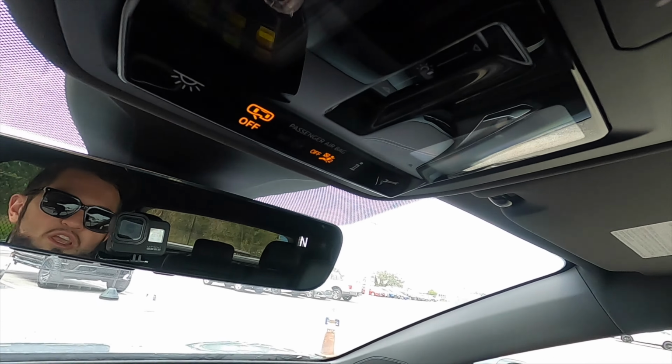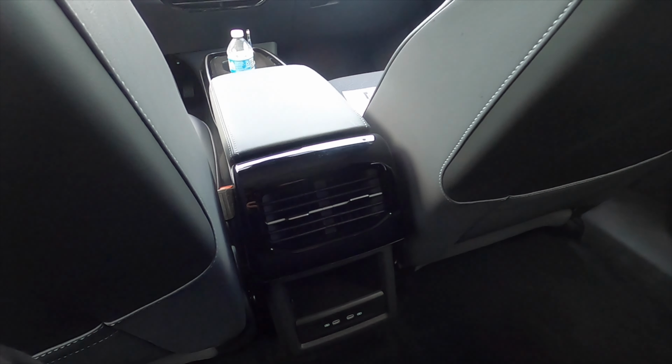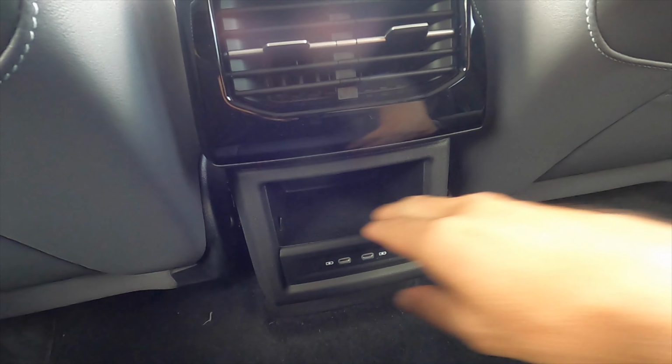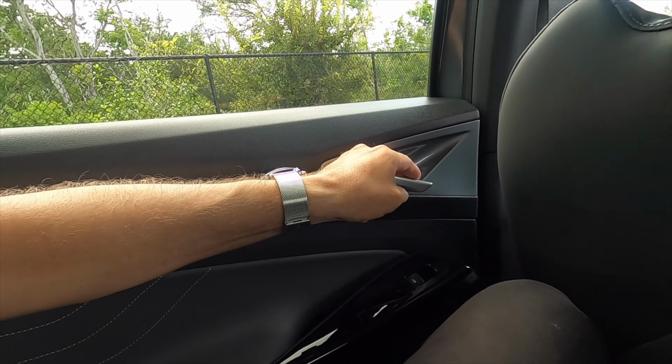Long panel moonroof and an edgeless auto-dimming rear view mirror. For the back seats, 37 points of legroom, and storage is good. You have a little storage cubby here, another one right here, and that's on both of the front seats. Air vents in the center, USB ports, and a little storage cubby. It's going to be soft where it needs to be, and the cup holders are going to be in the center. The door panel is going to have the same materials that are found in the front.